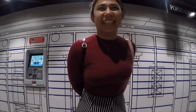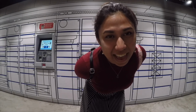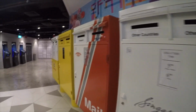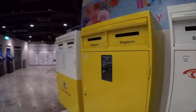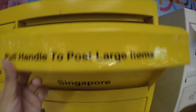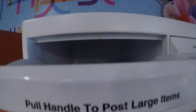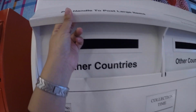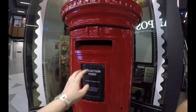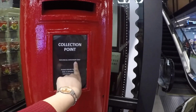So after we wait for our niece, we'll go play with her and then I'll end my vlog there. All these are post boxes. Don't you think it's so cute? To Singapore and the beginning, and then other countries. Wow! And then this is a post box as well. Looks like the London post box. Special date stamp only.